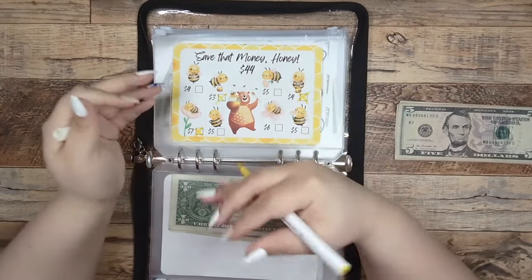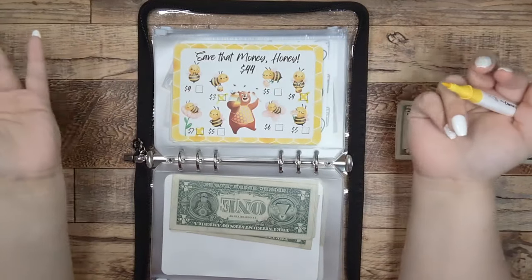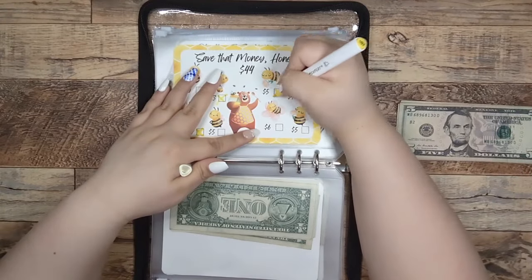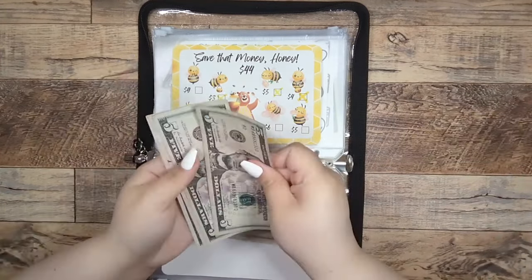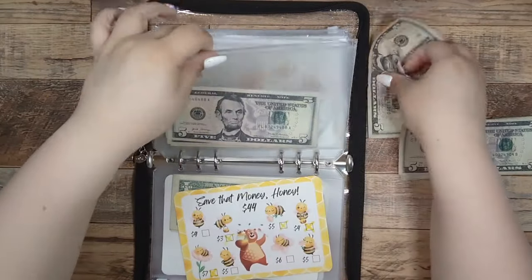And I can make you a custom listing. You'd purchase the listing and then you'd get the challenges that you wanted. So, we're going to put $5 in here today. I love this one. I think it's super cute. So we have $5. We're going to add into here.